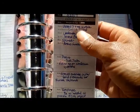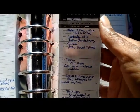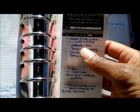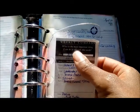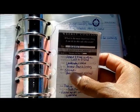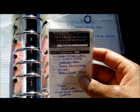So we're going to go over the roles here. In the Franklin Covey system, you identify your roles. For example, I'm a spouse. I've been married for 20 years and I want to stay married. So one of the things I value is being a spouse, and I'm in that role. So what can I do? It says up the top here, what is the most important thing I can do in this role this week? In the spouse role, the most important thing I can do is attend a funeral with my husband.